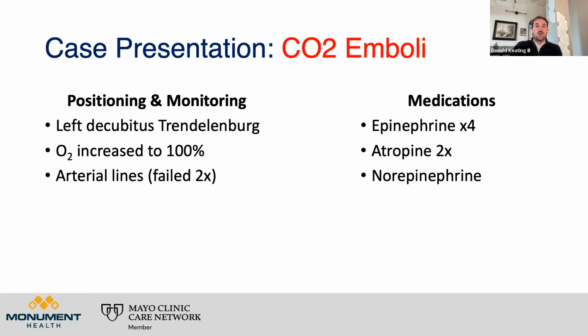ACLS protocol was started on this patient with 0.1 milligrams of epinephrine administered 4 separate times. Atropine was administered twice, and norepinephrine was administered. This occurred over the following 20 minutes.